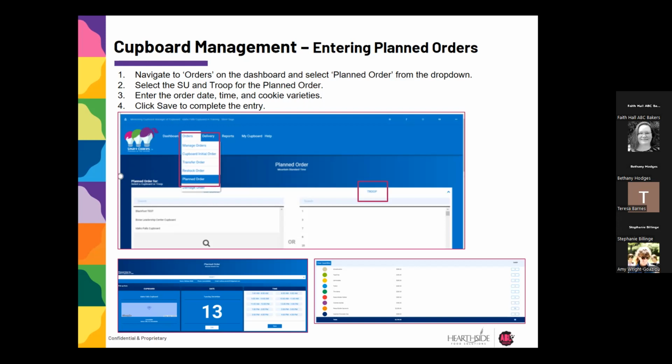So let me just show you from the orders tab. You just click on planned orders. And from here, you can filter for the troop number. You can search by name, or you can search by troop number. Go ahead and press enter, and you can quickly select a date and time. Most likely they'll be in person, but still go through the process of selecting date and time, and then entering in the varieties, the cases or packages by variety.